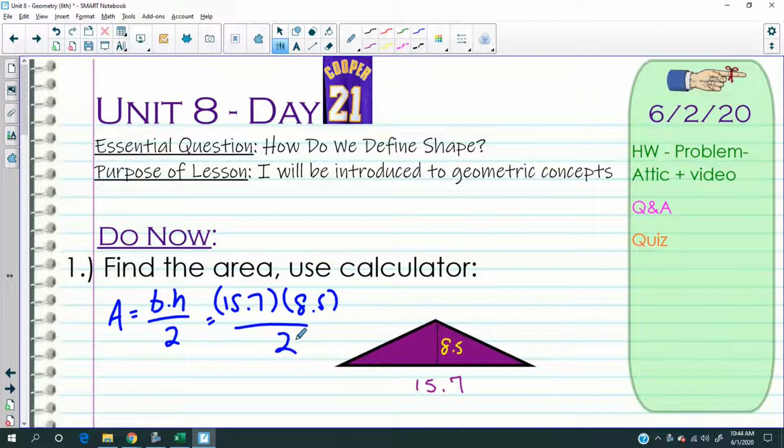Now let me grab my calculator and see what it says. 15.7 times 8.5 divided by 2, that's 12.1. Did I say 12.1? Okay, 12.1. And I didn't give you the unit, so okay.